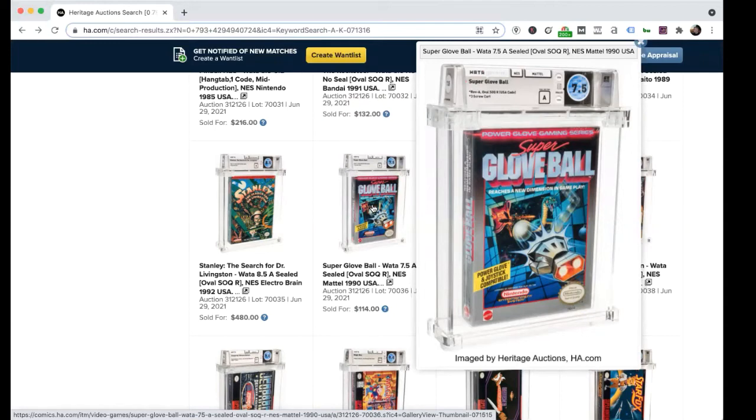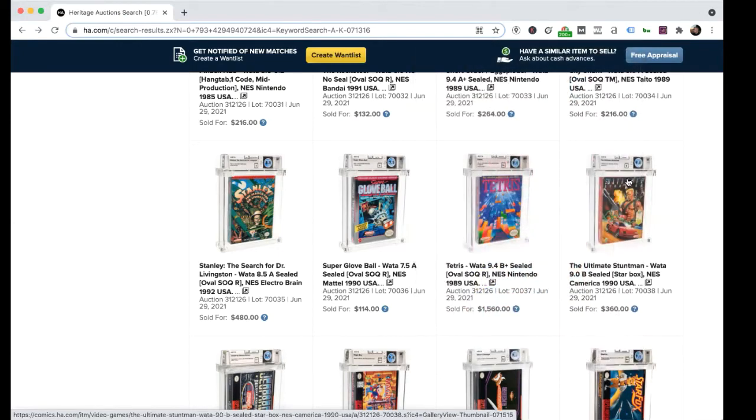Super Glove Ball. Yeah, this game sucks. But it was made for the Power Glove. You can play with your regular NES gamepad, really, the D-pad. 75A, $114. I was actually interested in getting this because I have a nice copy of it, but I should have probably bought this to put with that special Power Glove just for fun, and then keep my graded copy out. Yeah, it's so bad.